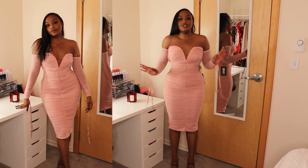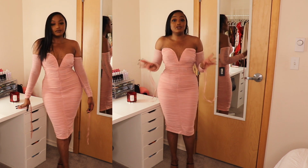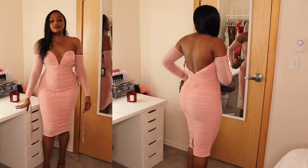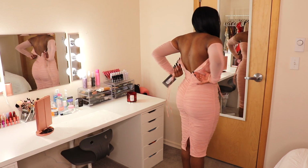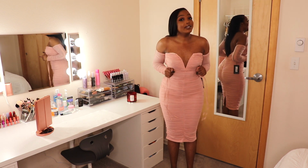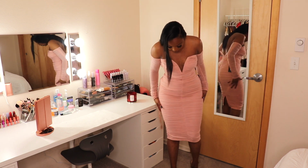I am not doing this dress any justice right now. I see the vision. I hope you see the vision, because this is as far as I can get a zip, and it needs to go up all the way. But when I wear it, because I will be wearing this very soon, I know it's about to be fire.